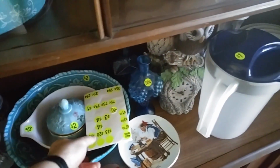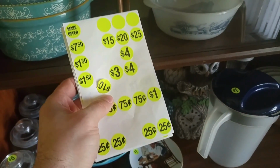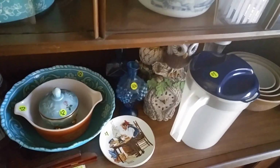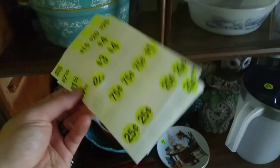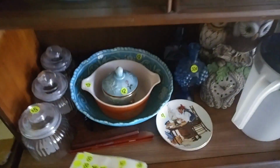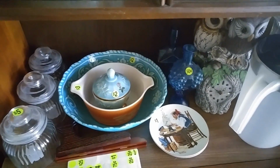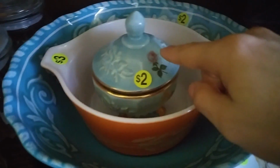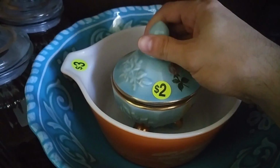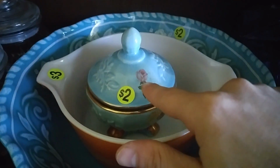So as I showed you in part 1, this time around I just went with pre-priced stickers simply because it's easier. I can just take them off, slap it on, things like that. Another piece of advice I want to give you is if you do stickers, whether you put your own price on them or you do the pre-printed ones like we did this time, if you have anything that has a design on it, and Tony and I are super picky about this when we go to thrift stores or other garage sales, if you have something that has a design on it, such as this little, I guess, candy dish, I'm not sure what you would want to call it, please do not put the sticker over the design.